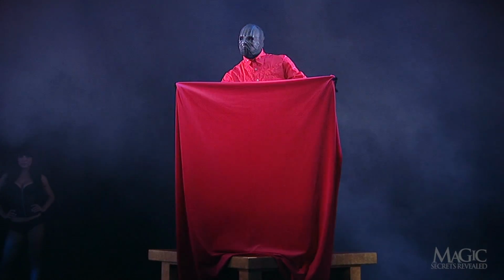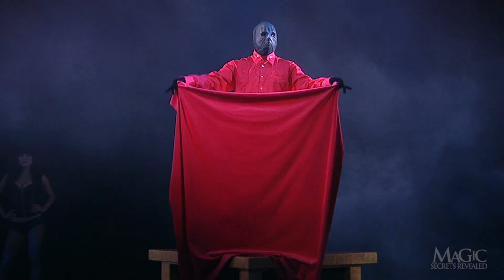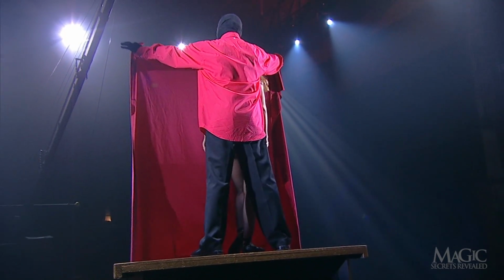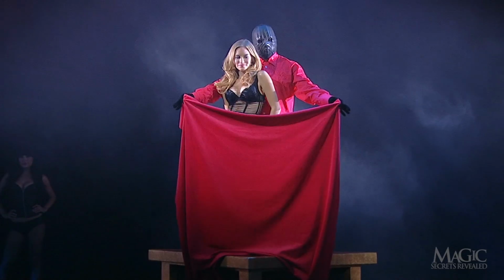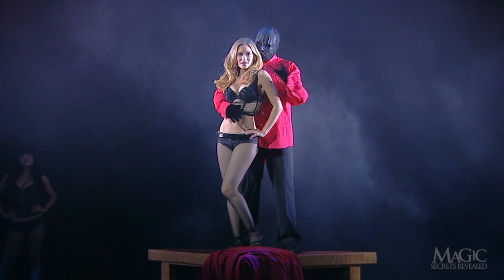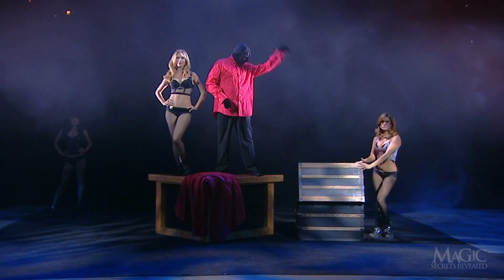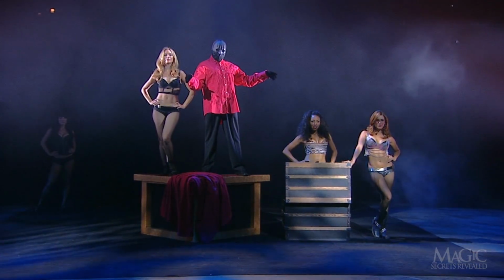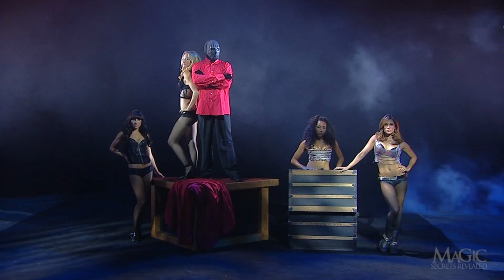The sheet is lowered, and when it is raised again, she simply stands up, a second before it is lowered for her reveal. Lovely. Finally, the trunk is opened to reveal the other girl. And that's how it's done.